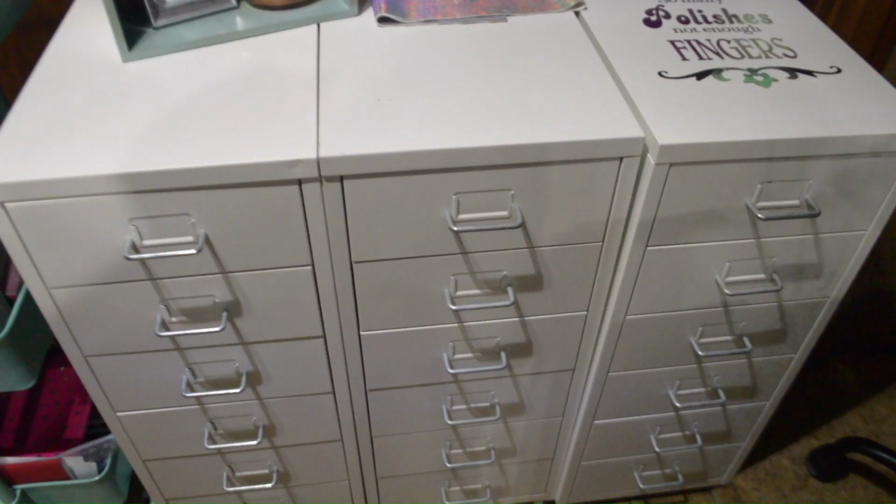So this is where I keep my nail polishes. I have 3 Helmers. Now, I know that seems like a lot of Helmers, especially since I just got rid of so many polishes. But I do plan to cut back on one when I move, probably. This is just too much, honestly. I have too many Helmers.